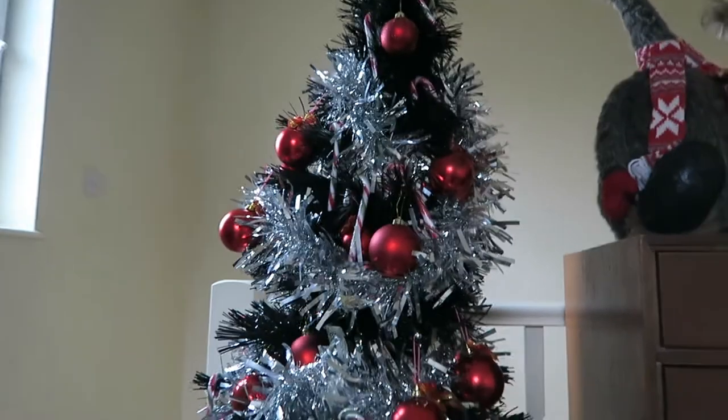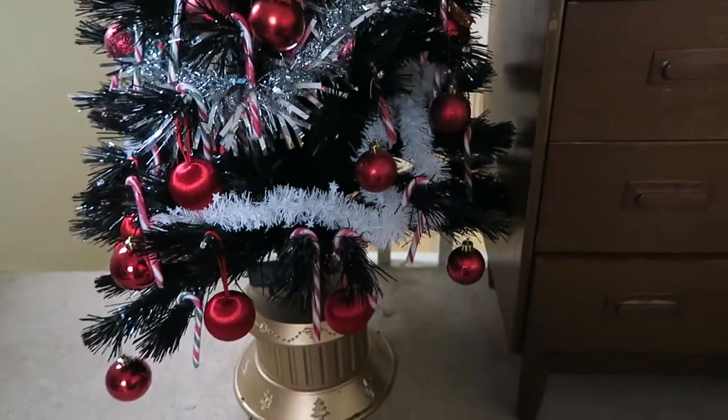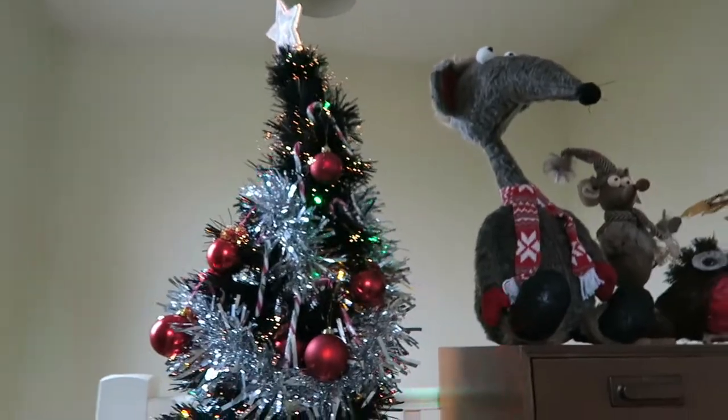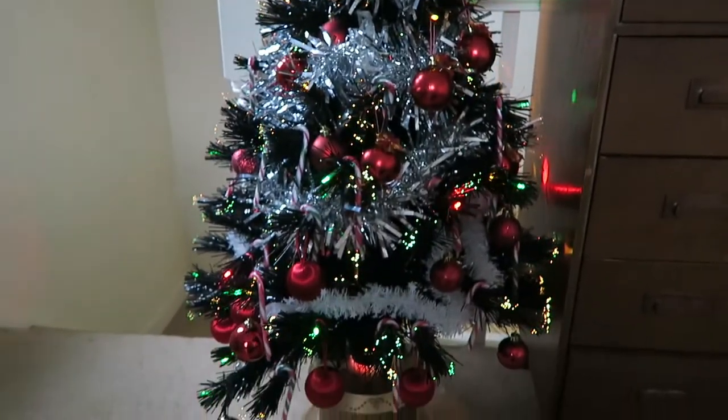Ready for the Christmas light switch on 2020. Right, imagine if this doesn't work. Woohoo! The Christmas tree's done. Do you like it, Radney? This is Radney. This is the Christmas tree. It's up. Woohoo!